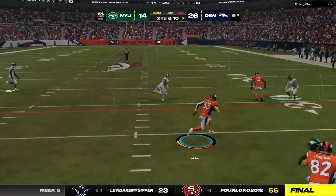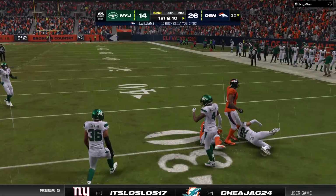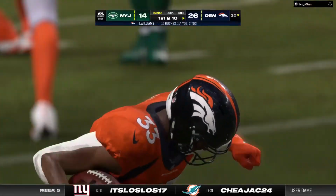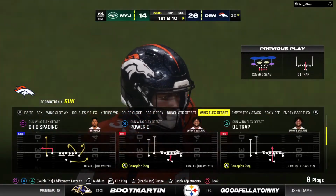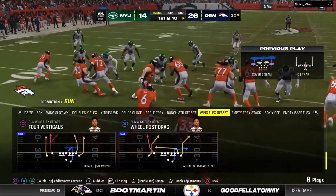Williams going to get it again on second down. And he'll get this up to the 30-yard line. 114 yards rushing for him now as he has been tremendous all day long. Well, that's a carry they have to be satisfied with.